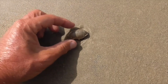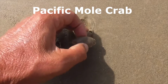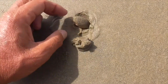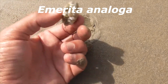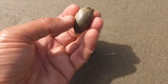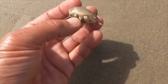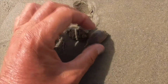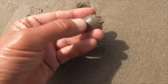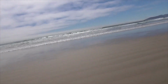Now this little guy, now he's dead, but he's a Pacific mole crab because he burrows in the ground like a mole, like this. Okay? He's Emerita analoga, Pacific sand crab. A lot of people just say he's a sand crab. And he's a hard shell right here. He's got this hard shell. But when they're soft shell, if you find them, they're perfect bait for catching corbina off the surf here. And that's fantastic.